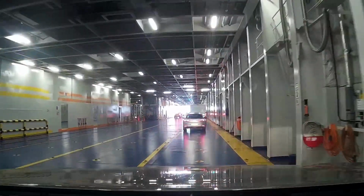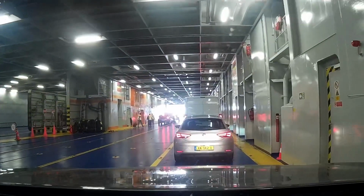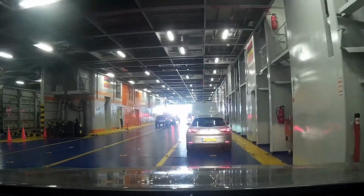And there we have it. That's our journey from Harwich all the way to the Hook of Holland. Here we used the Stena Line ferry. We got a decent discount from the Caravan and Motorhome Club booking through them, and the journey, like we said, only took around 7 hours to complete.